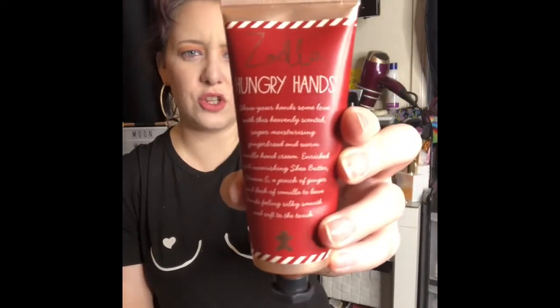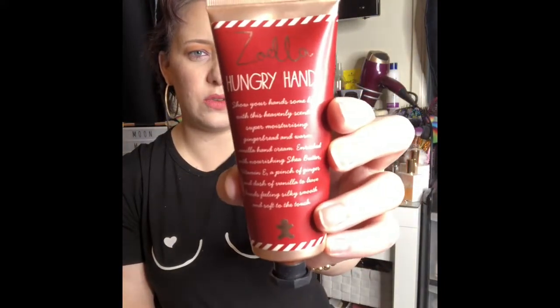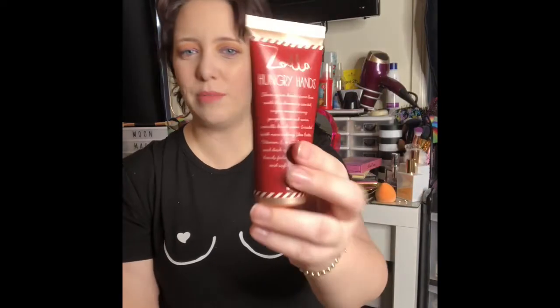This one has been in my collection for a little while now, and I've only used it a couple of times, so this is perfect. This is a Hungry Hands hand cream by Zoella. It smells like gingerbread. It's absolutely gorgeous.